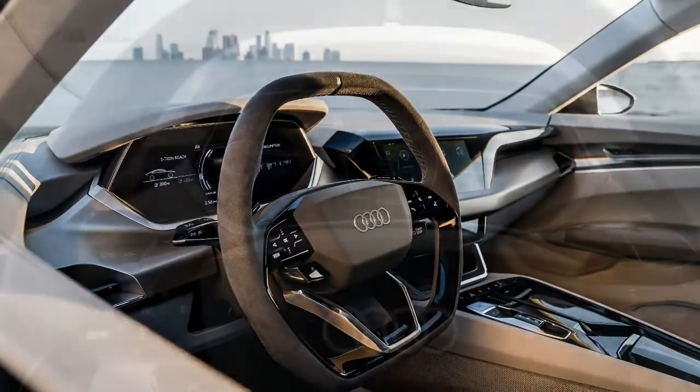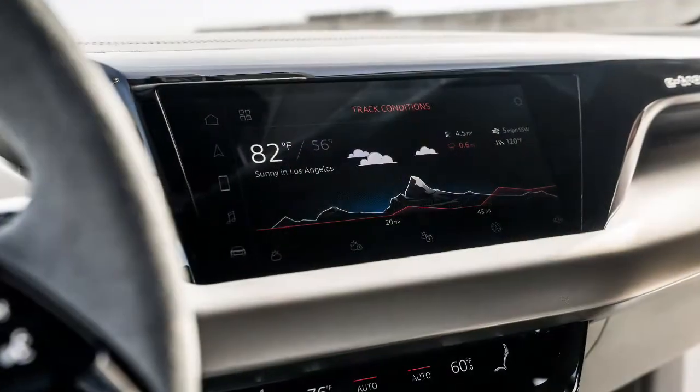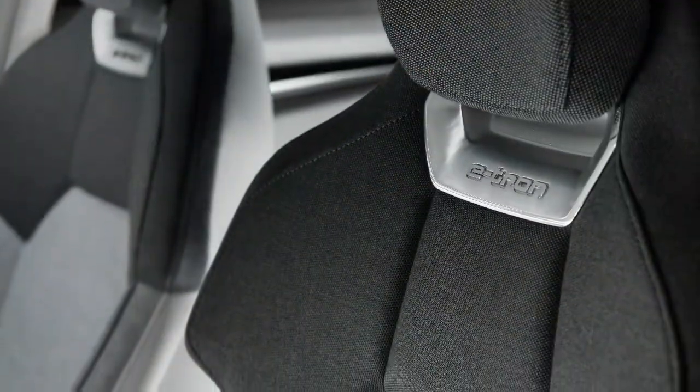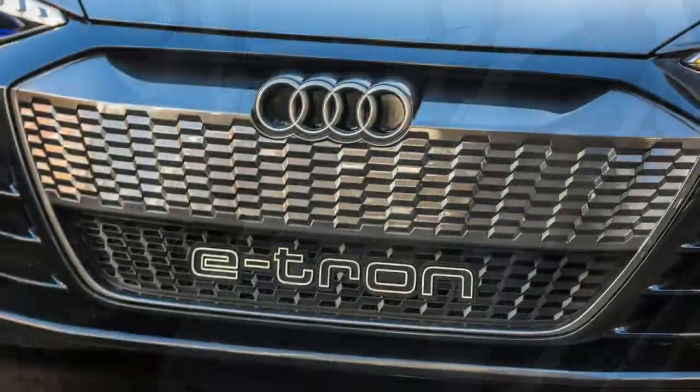After a short, low-speed excursion behind the wheel, the e-tron GT concept is really a four-door EV missile launched on a precise trajectory to invade an area previously dominated by Tesla. But we're getting ahead of ourselves.